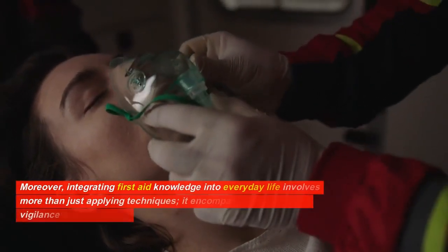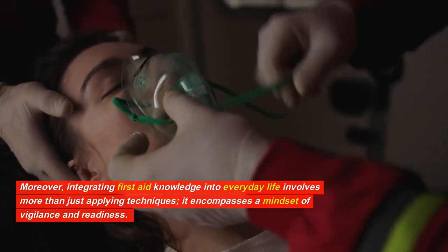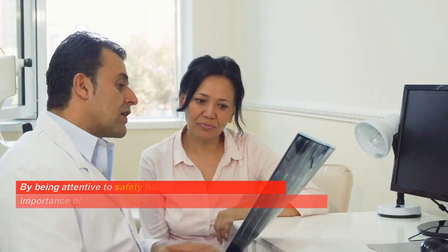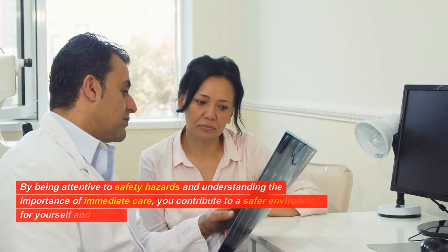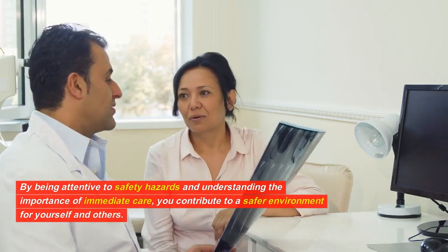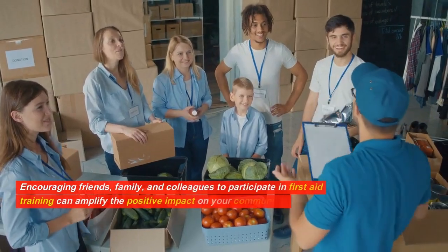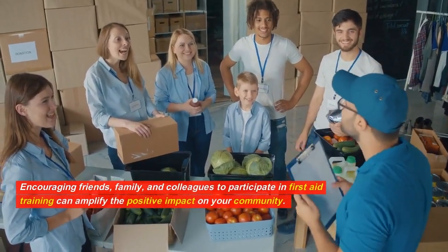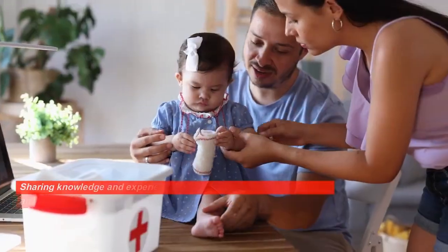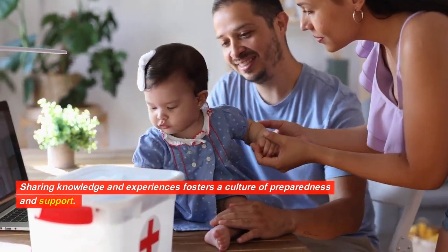Moreover, integrating first aid knowledge into everyday life involves more than just applying techniques. It encompasses a mindset of vigilance and readiness. By being attentive to safety hazards and understanding the importance of immediate care, you contribute to a safer environment for yourself and others. Encouraging friends, family, and colleagues to participate in first aid training can amplify the positive impact on your community. Sharing knowledge and experiences fosters a culture of preparedness and support.